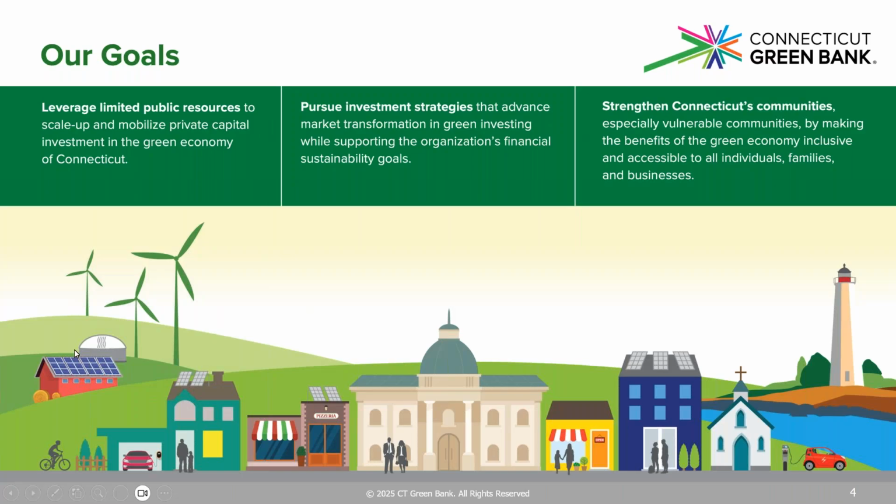So using those limited public resources, we have a few goals. Obviously, that leverage is very important, so bringing in those multiples of private investment into the green economy. We're also always pursuing investment strategies that help transform the market. So our role as co-administrator in the Energy Storage Solutions Program helps to highlight that, market transformation and really strengthening Connecticut's communities. It's a big part of everything that we do. One of our goals is to ensure that 40% of our investment goes into the most vulnerable communities in Connecticut to help them be more successful and thrive.